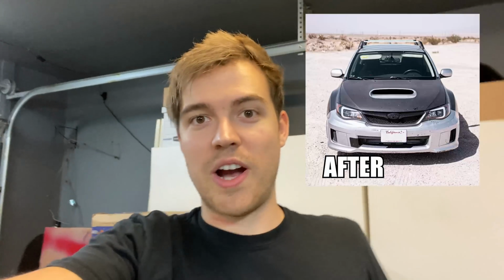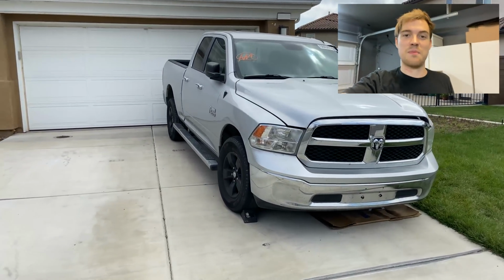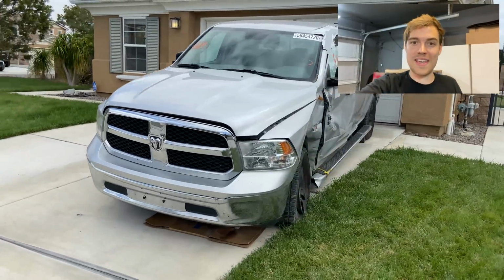So then I started looking at salvage trucks because I've done the WRX, I've done a crash repair before, and I figured, why wouldn't I do it again? So I picked this 2017 Ram up with under 60,000 miles on it for less than $10,000. These trucks go for over 20K used right now.